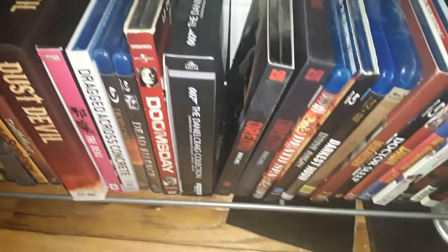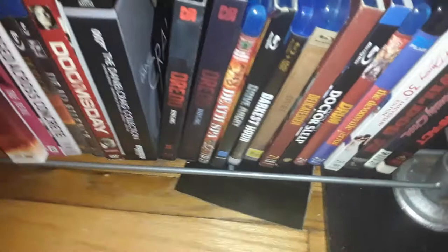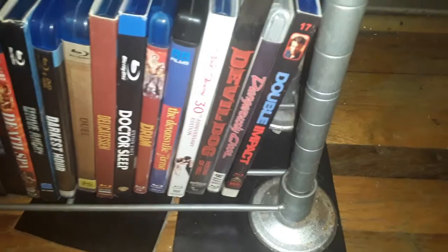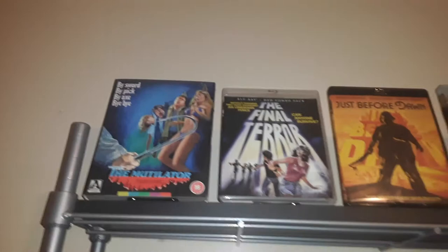Right. Doomsday, that's a DVD packaging, but there's a Blu-ray in there. Dread, awesome movie. Awesome steelbook. Okay. Devil Dog: Hound of Hell. That's a Blu-ray in there. Hopefully someone does a reissue. Up here on my second shelf, I've got a slasher and horror movie shrine.